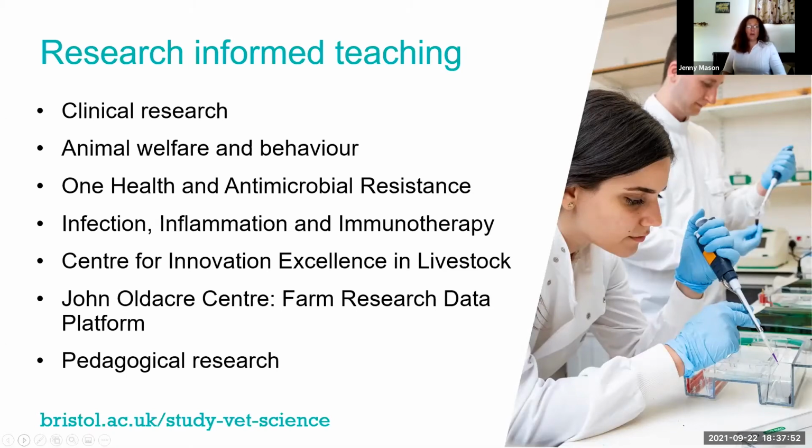We've got a group who work on One Health, and whatever One Health means to you, for us it's much more about taking the whole global perspective. So looking at humans, looking at animals, looking at the environment, looking at that great big picture, and really thinking with that wider centre, and particularly looking at antimicrobial resistance. So we can keep those key antimicrobials that we need for humans, but also have something that's effective for our animals as well. We have what we call the I3, so infection, inflammation and immunotherapy, which are a really key team in looking at some of our research outputs.